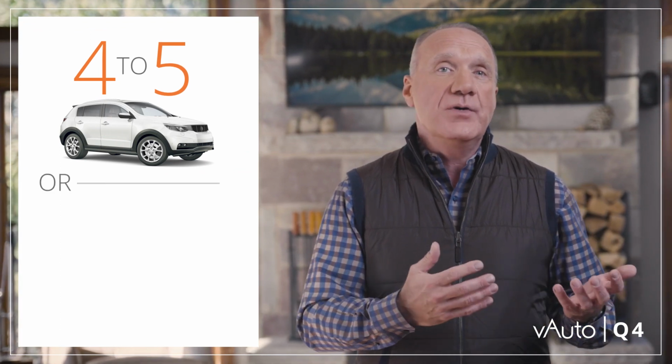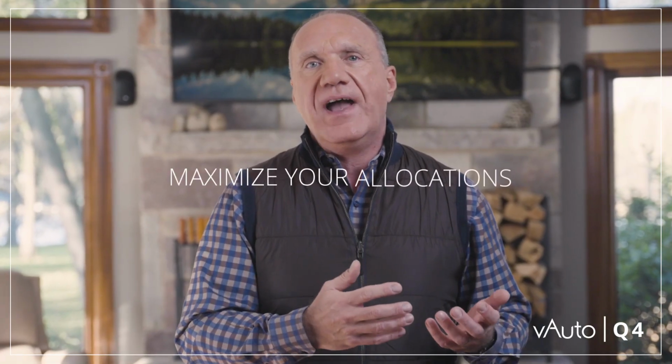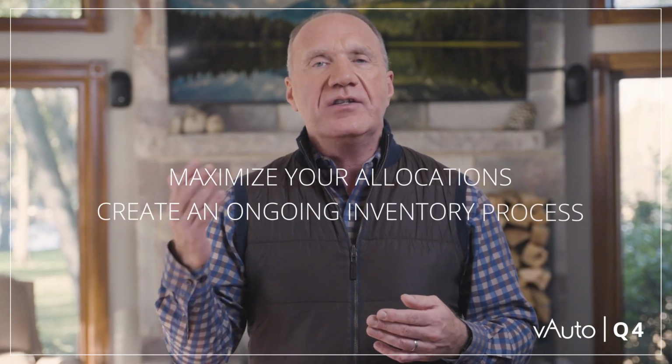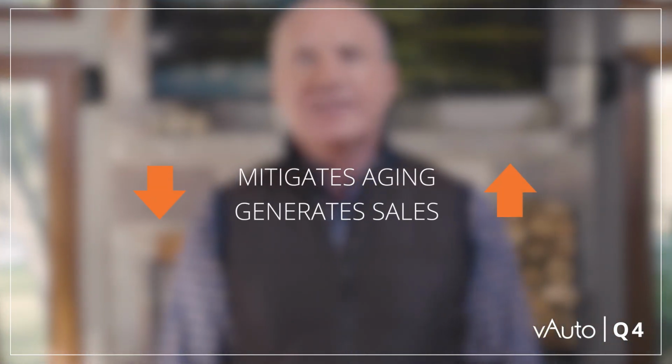market share. As you begin to monitor the sales efficiency of your own models, pay particular attention to your core models at your dealership that generate 80% of your sales. That could be 4 to 5 models with some OEMs, or as few as 2 for some luxury brands. Turn and earn has never been more important than it is today. That's why it's critical to focus on your sales efficiency every month, so you can maximize your allocations and create an ongoing inventory management process that mitigates aging and generates sales.